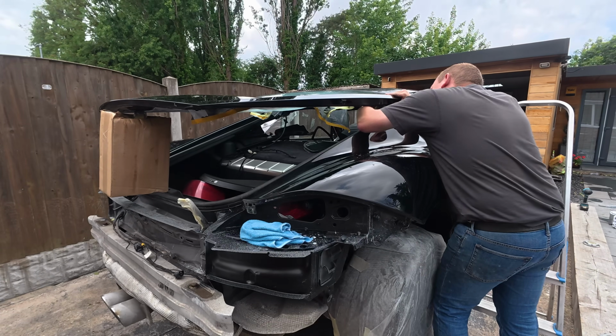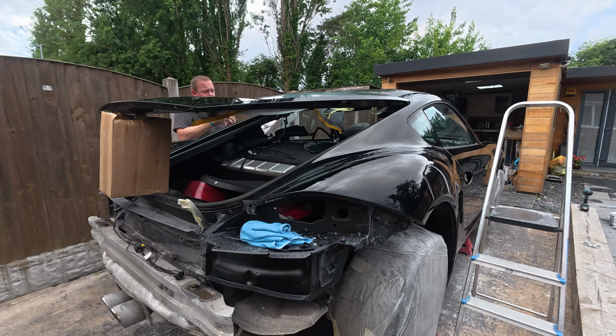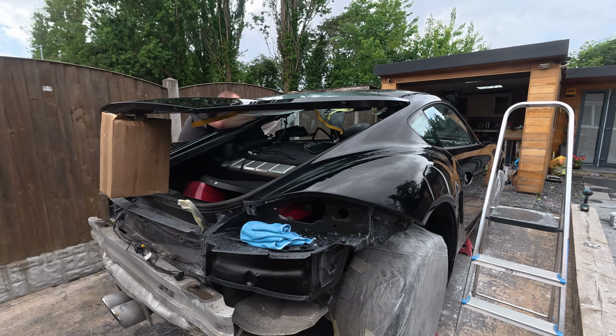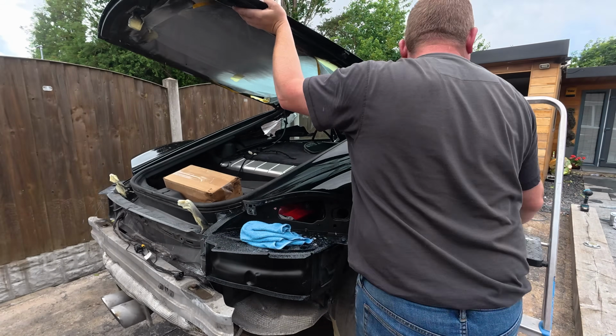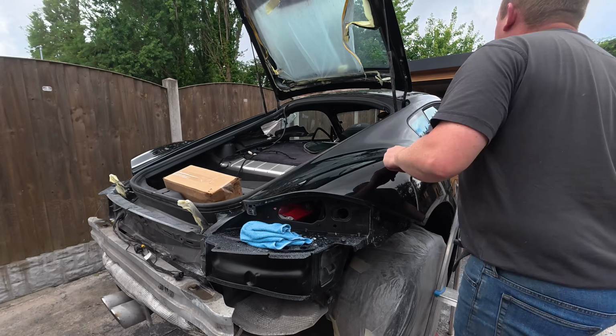Now this is quite tricky to do on your own, putting this tailgate back on with the glass installed, because it is quite a heavy unit, but it is possible. Obviously just propping it up with something gentle like this cardboard box. Then there's 4 Torx heads that go in it.